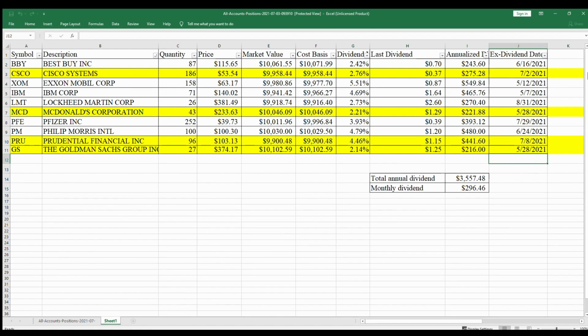This spreadsheet provides another breakdown of my $100,000 portfolio. Assuming there are no further changes to the dividend payouts, the total annual dividend payout is $3,557 or $296 a month. However, with dividend reinvestment, which I strongly recommend, the payouts are reinvested into the underlying stocks, thereby adding to my holdings of the respective underlying stocks. This approach compounds my returns over time and actually increases the passive income generated by this portfolio to more than $300 a month in the first year.